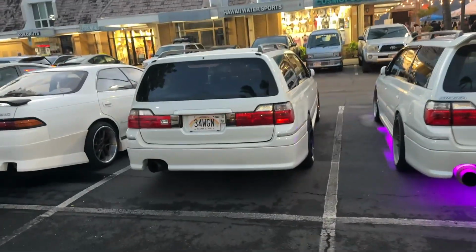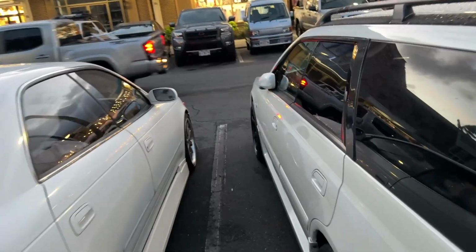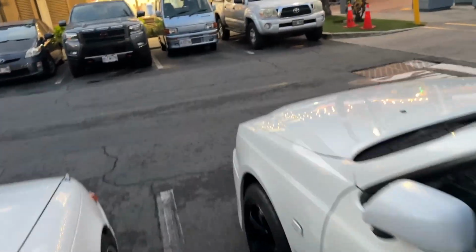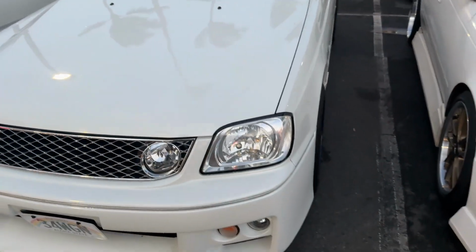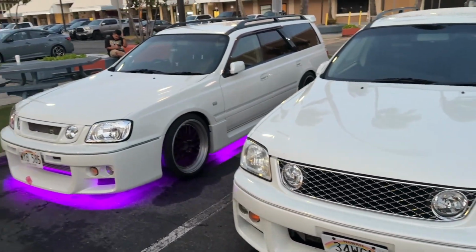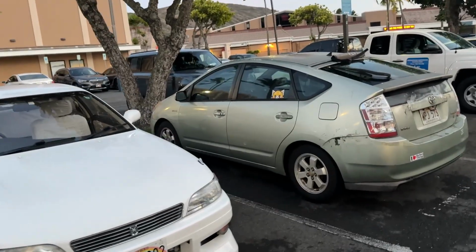This one has a 34 wagon. Does it have an R34 front end? If it does, this guy's locked in. I believe it does not, unfortunately, but maybe it's in the works. That one has a really nice, I think, all-tech bumper. Wow, it's windy. Oh, it's got doilies on this one, too.